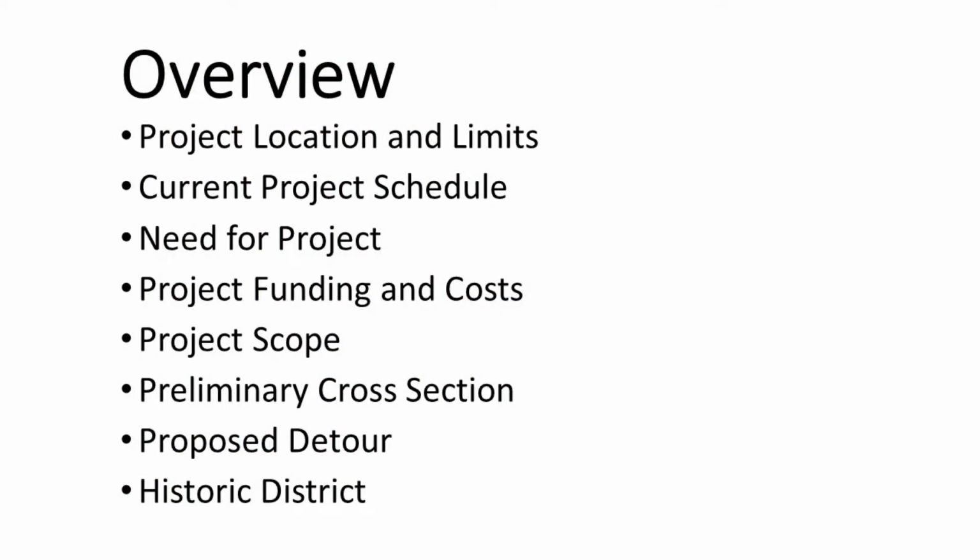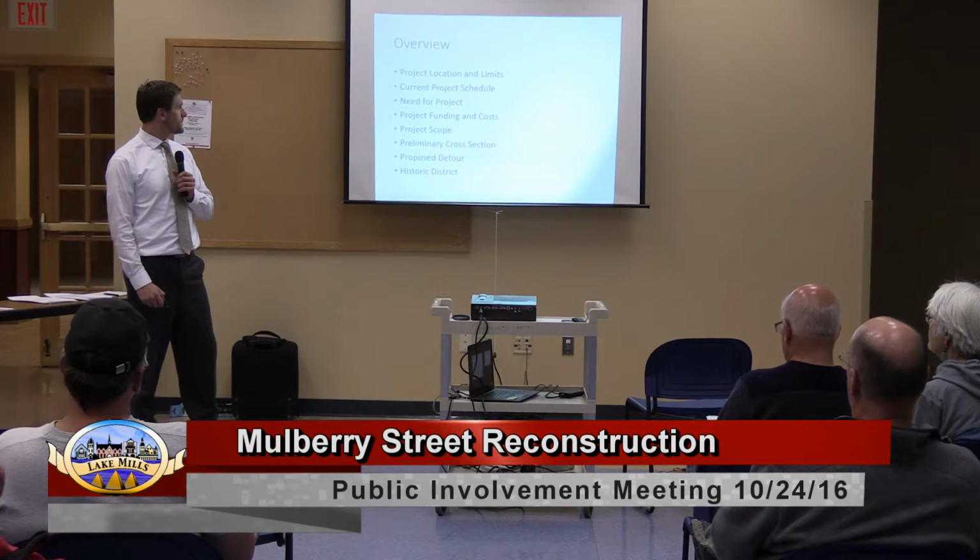A little overview of our presentation. We're first going to go over the project location limits, what the current project schedule is, the need for the project, the funding mechanisms and the cost of the project scope, the preliminary cross-section, again, we're here to get your input on that, the proposed detour for the project, and the historic district that's also proposed along the project corridor.